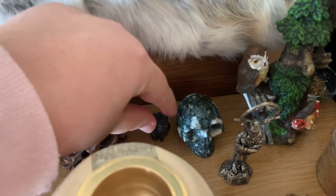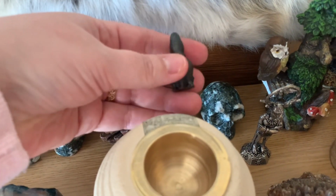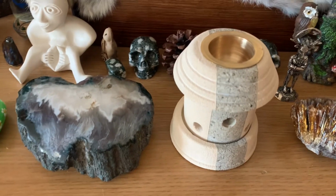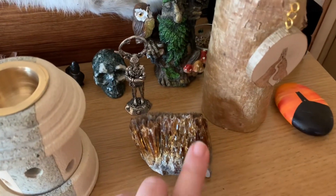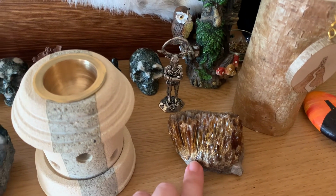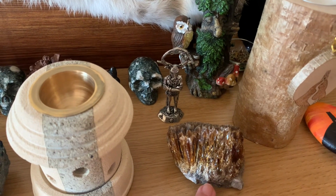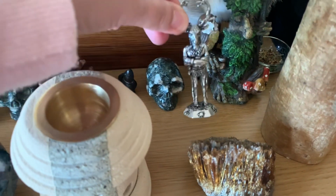There's a little tiny hare that is very heavy, it's metal, and this came from the Museum of Witchcraft in Cornwall. This is an oil burner, which came from Sons of Asgard. This crystal was sent to me as a gift, a belated Christmas present from Richard over at Longman Tarot, so that was really lovely.